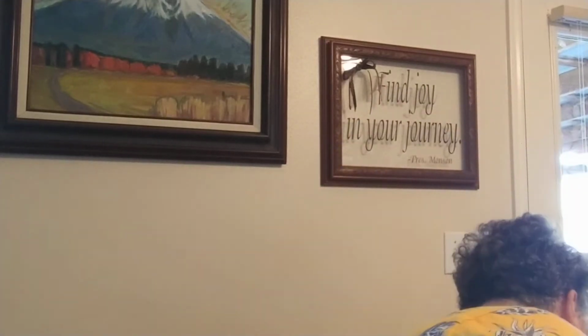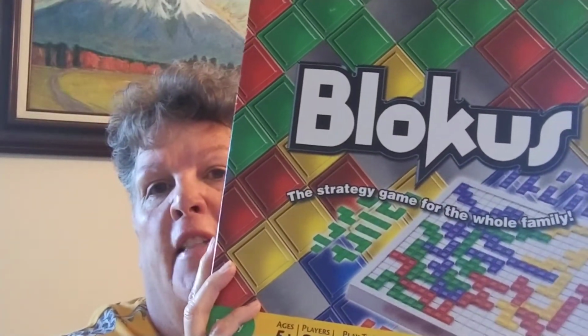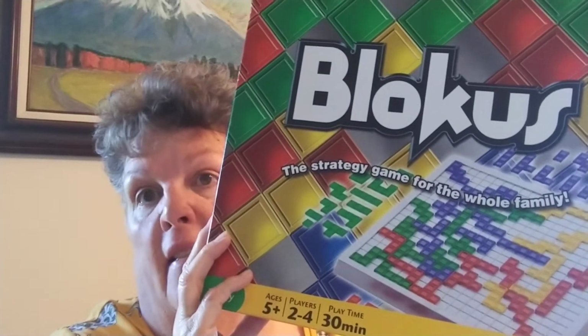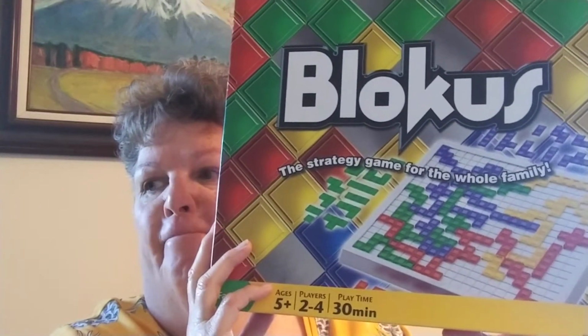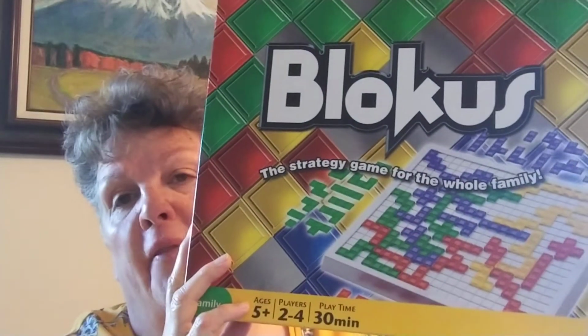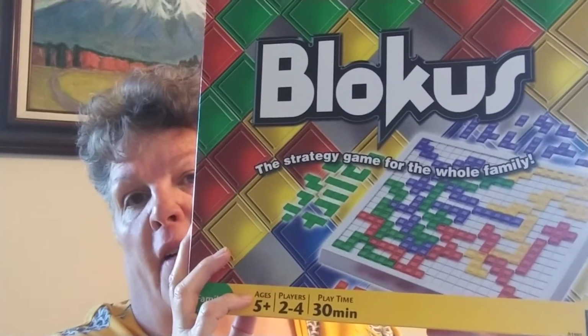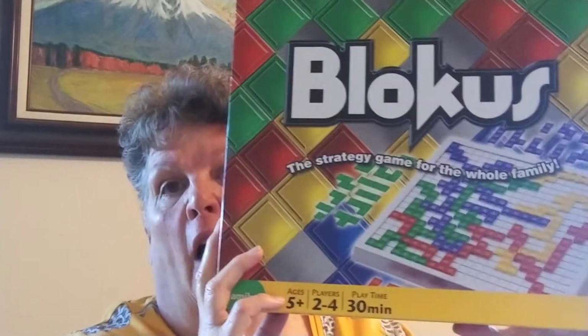A Blokus, maybe some of you have Blokus. There's a junior Blokus out there as well, but this is a fun problem-solving game and helps the kids try to figure out where they can put their next piece. And so there again, you could do some sorting and which shapes are similar, right? Even though they have different colors, so you could sort by the shape. But then they could actually play this game and try to figure out where the piece could go. So Blokus is another one.